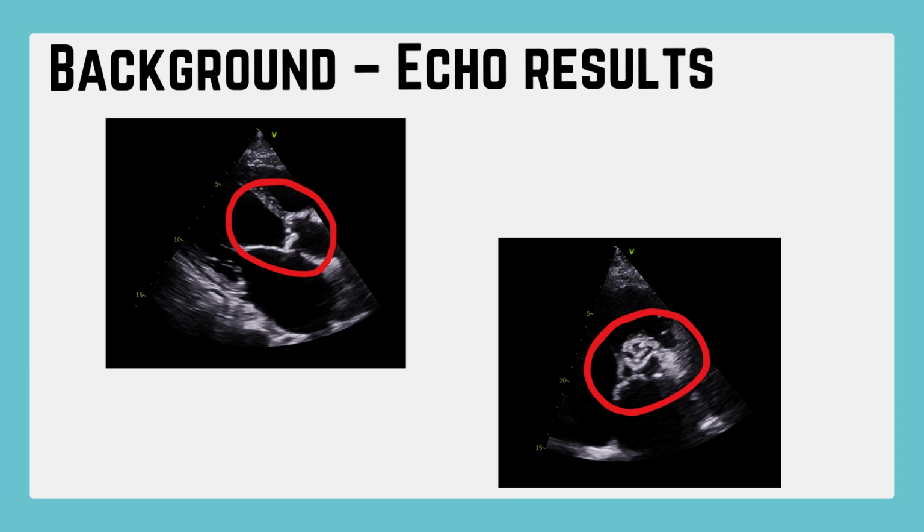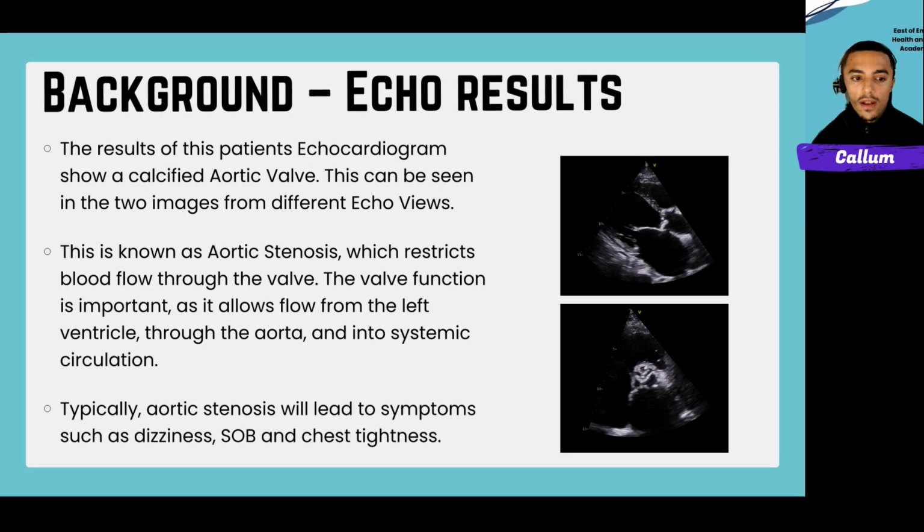These images are usually live, so obviously they're moving. When this image was moving, there was not a lot of movement from the valve, which indicates that it's quite stiff from the disease. This is known as aortic stenosis, which restricts blood flow through the valve. The valve function is important as it allows flow from the left ventricle through the aorta and into systemic circulation. Our left ventricle pumps oxygenated blood all around the body, so it goes out of that valve into the aorta to go to all the rest of the body where it's needed. So obviously quite important that that valve is functioning well. And in this patient, it wasn't.